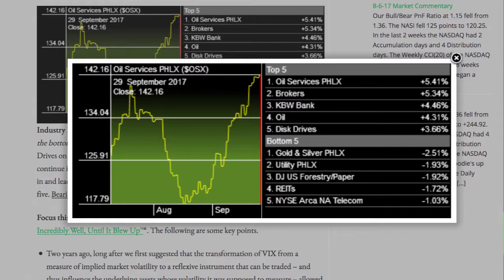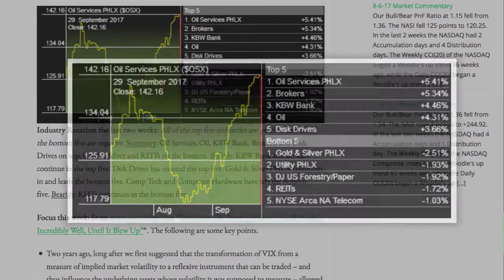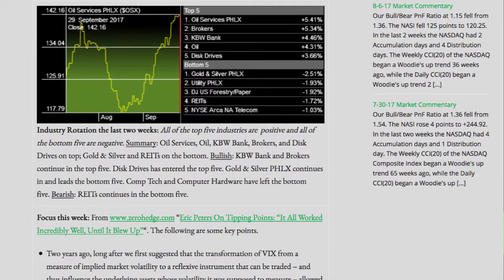Industry rotation, the last 2 weeks. All of the top 5 industries are positive, and all of the bottom 5 are negative. Summary: oil services, oil, KBW Bank, brokers, and disk drives on top. Gold and silver and REITs on the bottom.